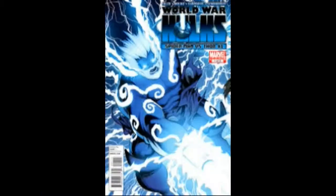Now, number 6 and number 5, these are transformation outfits. The outfit is different, and it's Thor being transformed into something else. I actually enjoy these two, and this is why I have them on my list.